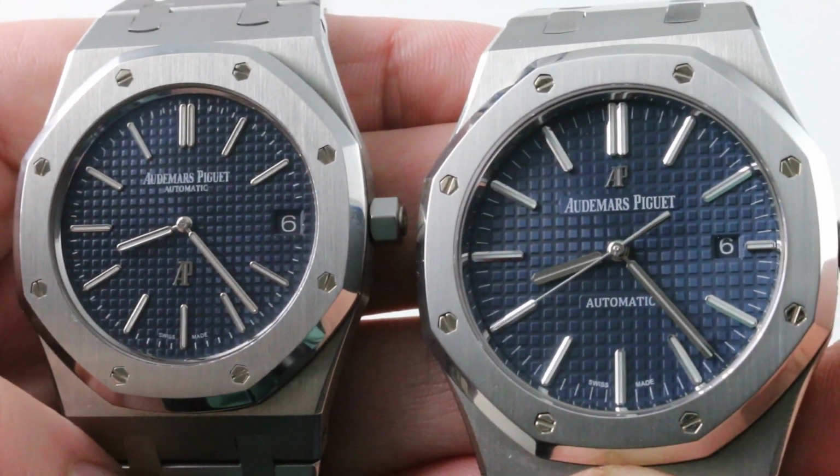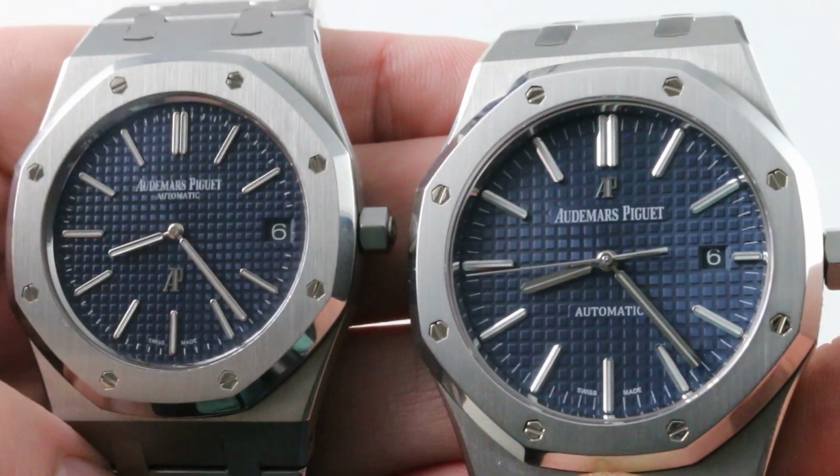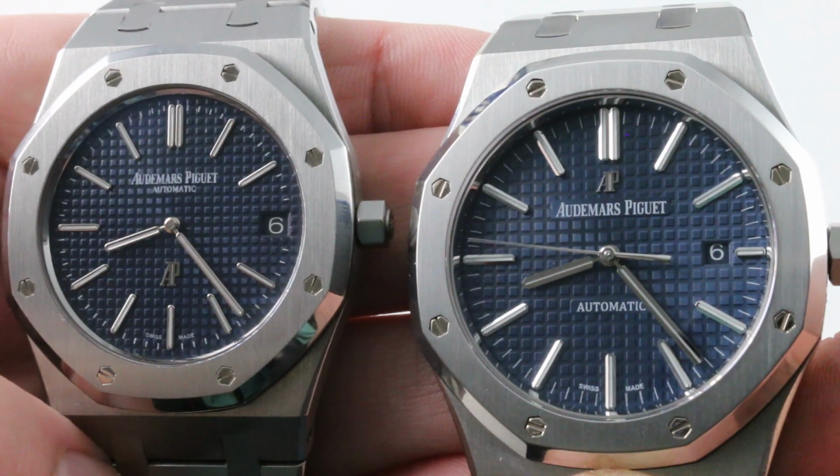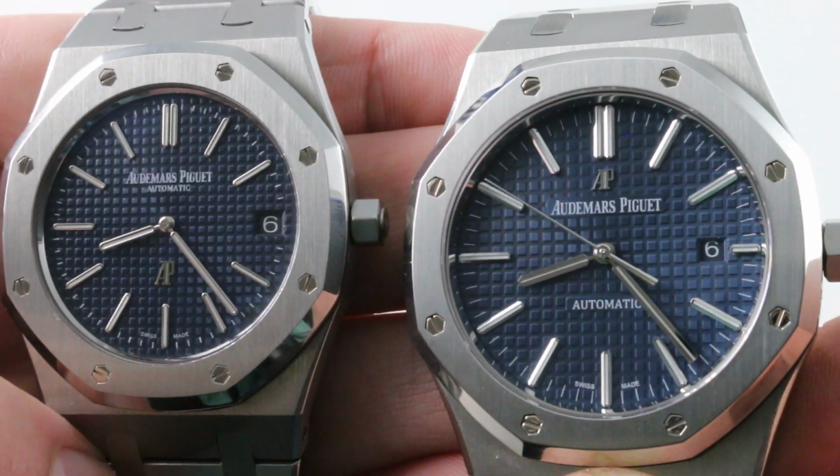Today, it's a blue steel Battle Royale: Audemars Piguet Royal Oaks, steel cases with blue dials. It's the jumbo versus the 15-400. Two watches, five hands, and 16 sides. Let the best watch win.